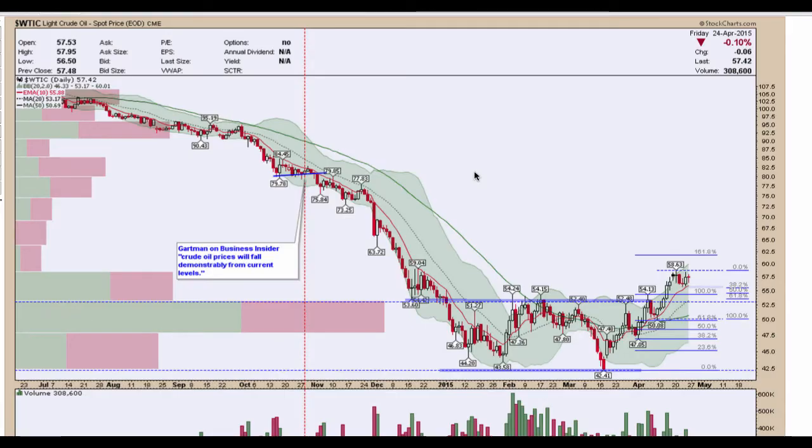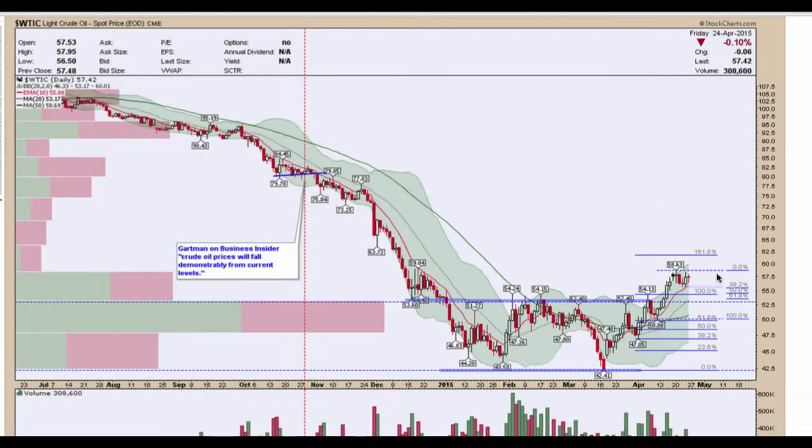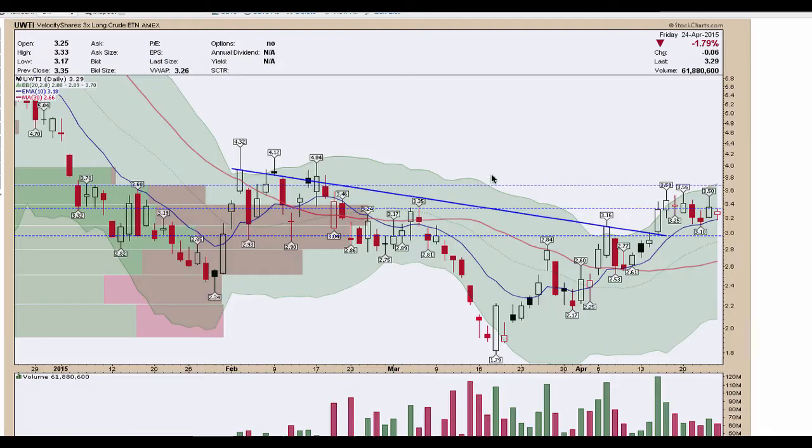Light sweet crude, WTIC, broke out of this range a few weeks ago, and at the Kumo, we're at the 382 presently. We're watching the 1618 extension using these low pivot to high pivots, and then we have levels here off of these recent pivots, at this low and this high, that prices did pull back to the 382 and bounce. The 10 EMA is moving higher, so this is looking good for crude positions going into the week as well.